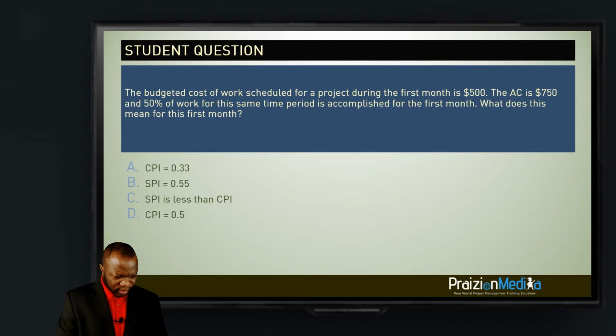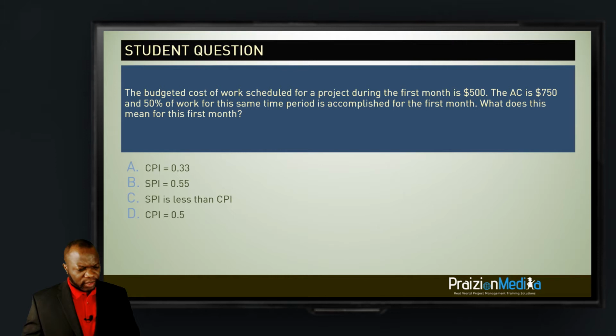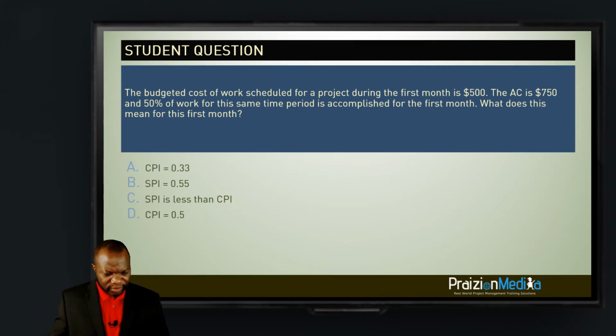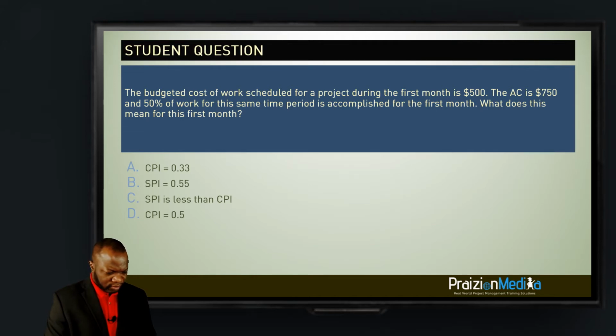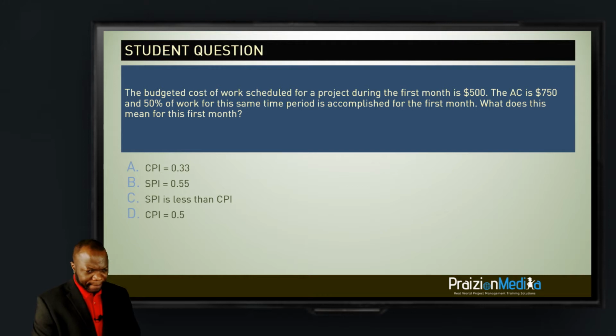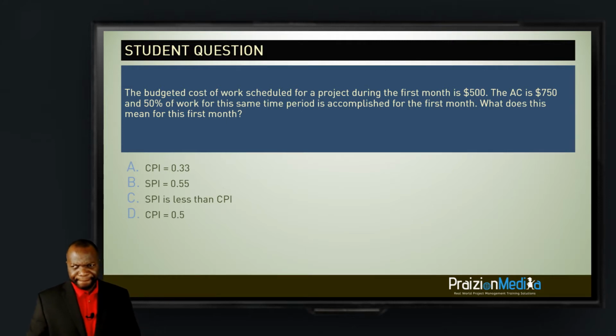Let's clean up the screen. You end up getting the cost performance index of 250 divided by 750. Let's bring out the trusty calculator and do a quick calculation. 250 divided by 750. And what do you get? That's the CPI, 0.33.